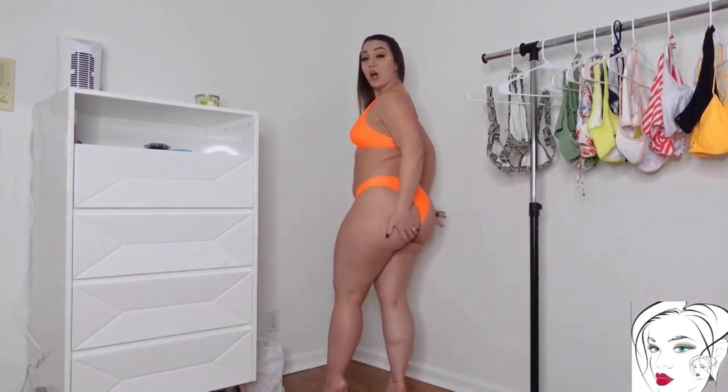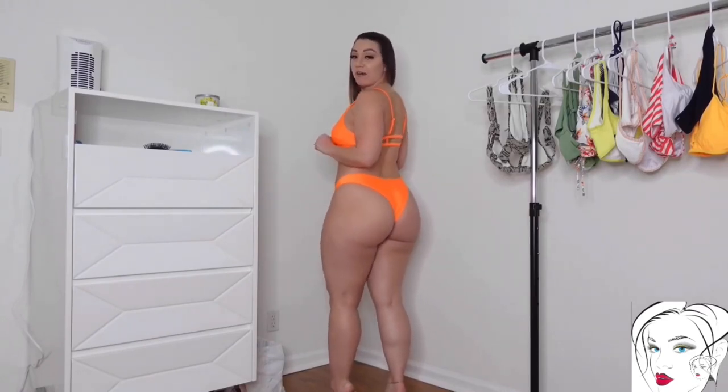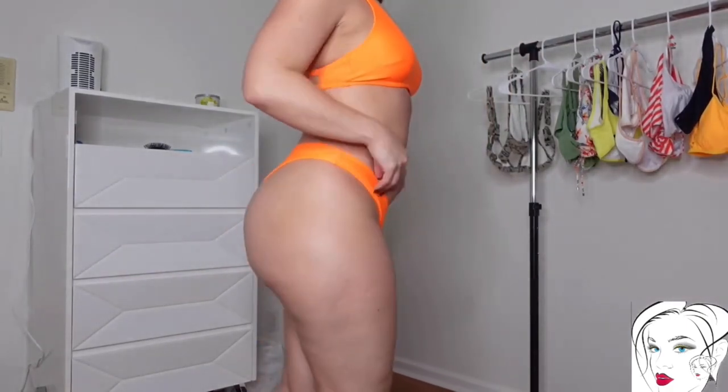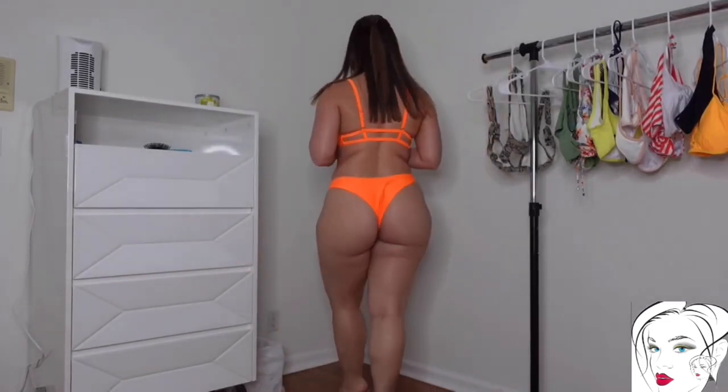And the bottom is actually like a Brazilian cut, like a cheeky thong or cheeky bottom. It's not really a full thong. So I think that's also really nice. And this is actually a size large, at least on me. So I do like the way it fits. All around, very, very simple, but still really, really nice. And I like the color, it's just super vibrant.